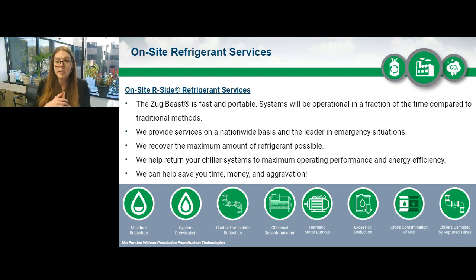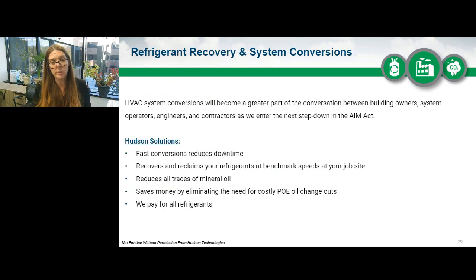So for that cross-contamination of refrigerant, Hudson with our R-side services can decontaminate that refrigerant on-site. We can separate that refrigerant on-site at 6,000 pounds an hour. Again, when you're reducing the contaminants, when we're making sure that you're returning the refrigerant side of that system back to design, you're going to lower your energy footprint, you're going to lower your carbon footprint, you're going to optimize that chiller operation. And we're, again, nationwide and able to provide these services.